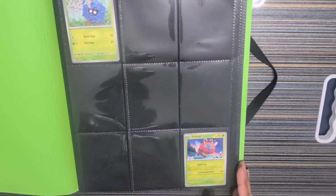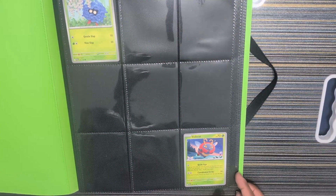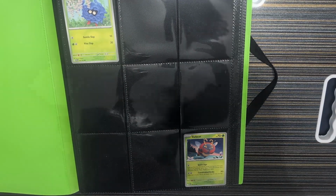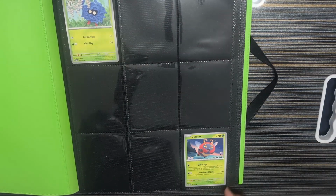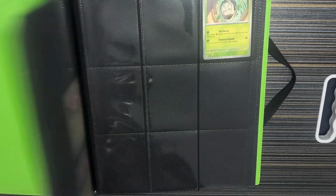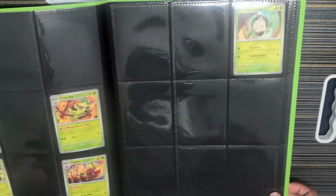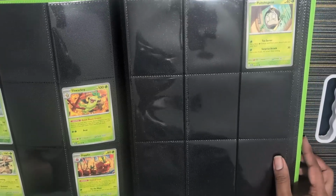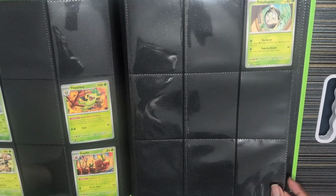This is just kind of background B-roll, if you want to consider it that way, showing off the three sets that I am attempting to complete. One of them, not as much. In fact, it's this one here, Twilight Masquerade. I just had a lot of cards, I'm saying, although now that I think about it, I might have more cards in other sets. But this is the one that I put in the binder, and so we're going from there.